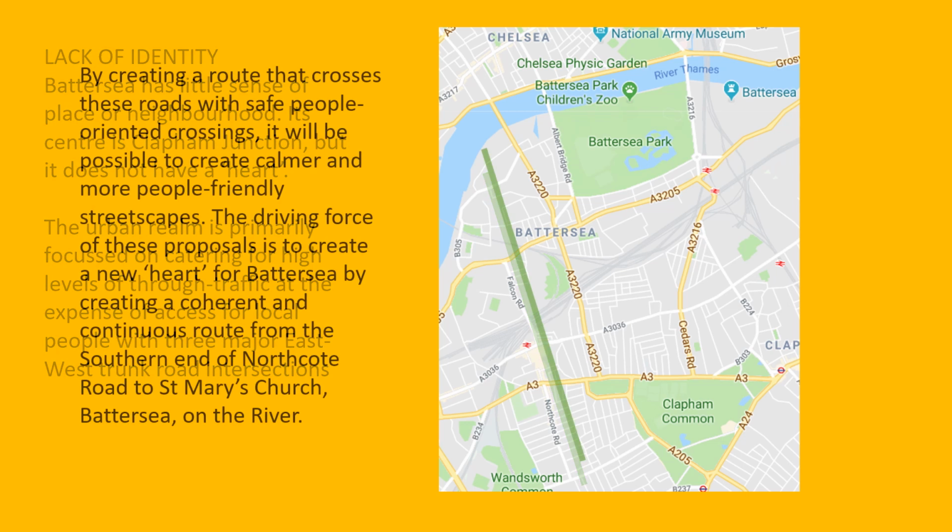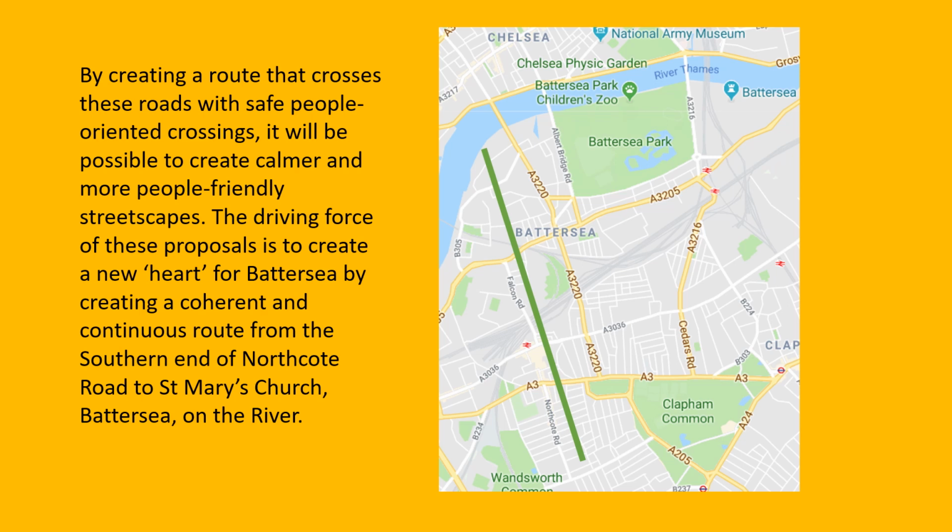So Camilla was suggesting that we create a route running from St Mary's Church, that's the top of the Green Line, all the way down to the south end of Northcote Road, more or less a straight line. It includes Battersea High Street, it includes Falcon Road, and it includes all the way down through the precinct to Northcote Road. It creates a sense of a spine in Battersea, she was talking about.